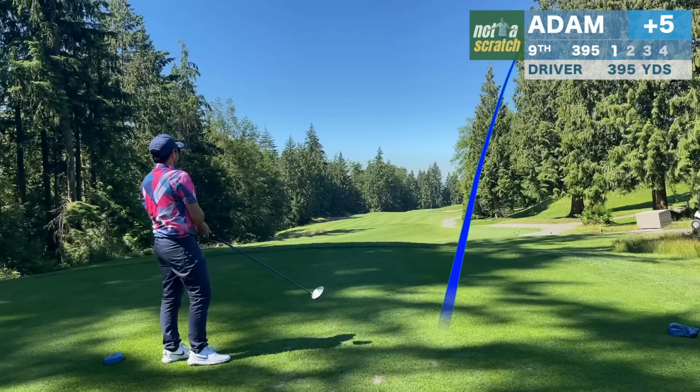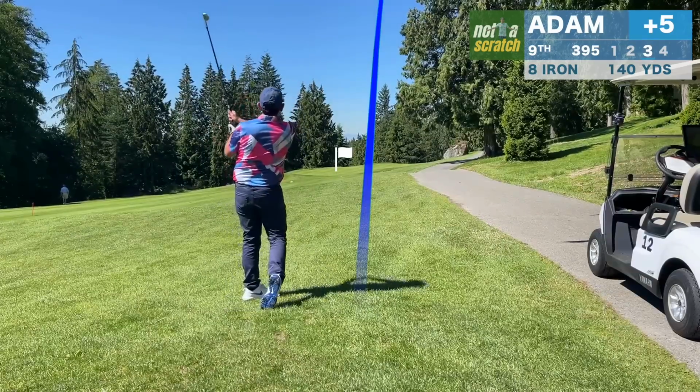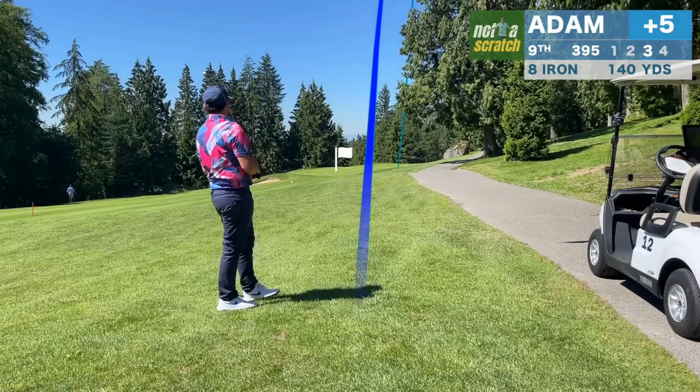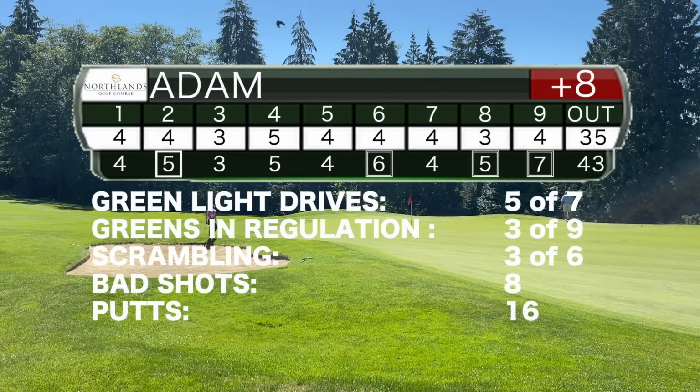That was a big miss. Another drop. Oh, Adam. And this is a bad shot too. We'll now be taking our fourth shot of the hole from the greenside bunker. Okay, done on this hole. And in the interest of respecting pace, we'll put that one down as a triple. Which is frustrating, because the front nine was going well, until it wasn't. I'll definitely have some work on the back if I intend to break 80 today.